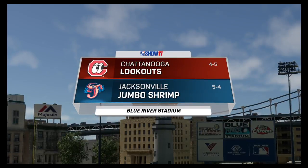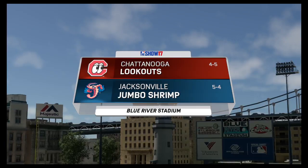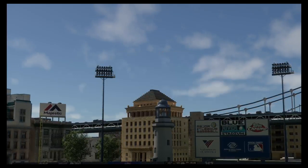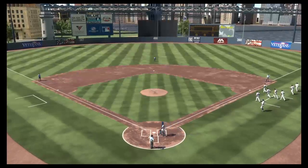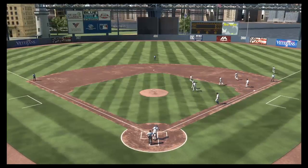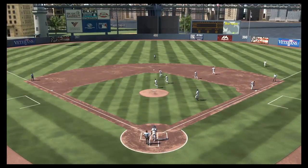The game's future stars are on display as minor league baseball comes your way on the show. Today we've got a good matchup ahead between the Chattanooga Lookouts and the Jacksonville Jumbo Shrimp. It's baseball on the show, and it's coming up next.